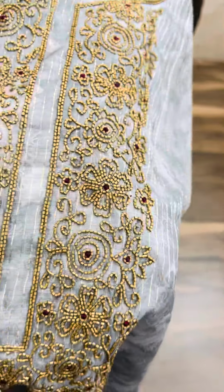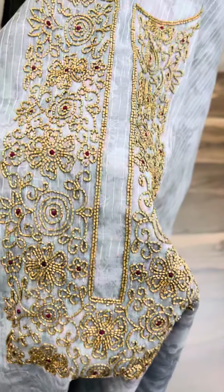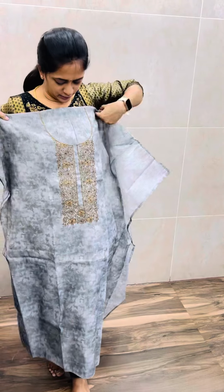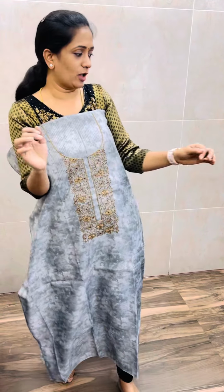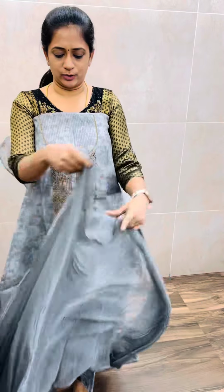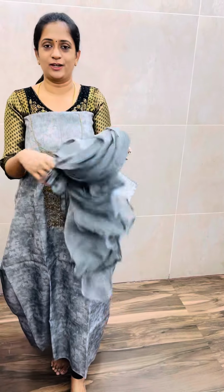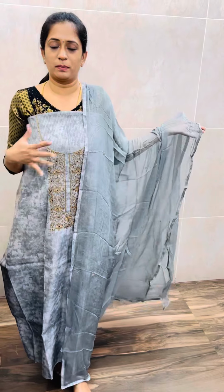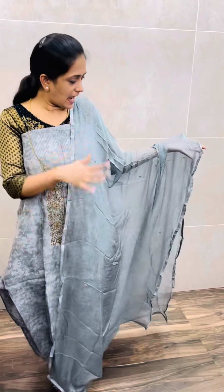First, we have a soft, premium Maheshwari silk. The base is full of printing, a kind of digital print, with golden lines, and complete antique beads vest heavy handwork, 2.5 meter length. This is the top, pure Maheshwari silk, and a pure chiffon dupatta. Soft plus soft fabric, a plain dupatta. The top has a slightly printed base fabric, a kind of shibori print, with antique beads vest handwork, and a pure chiffon dupatta.